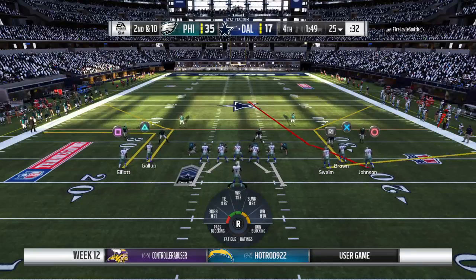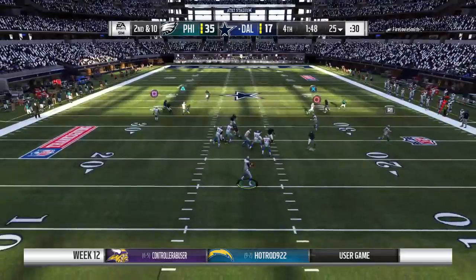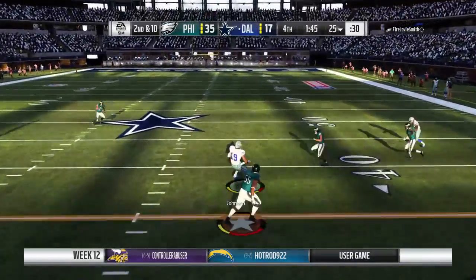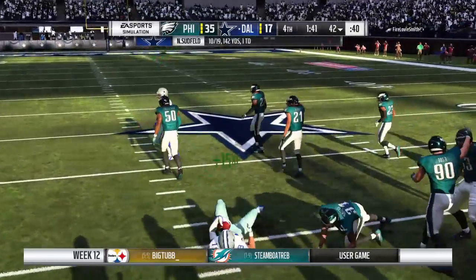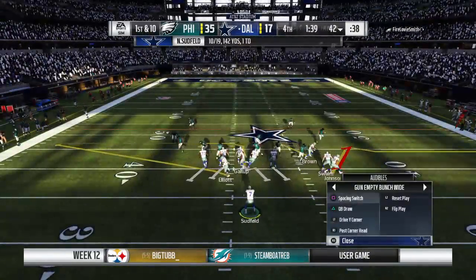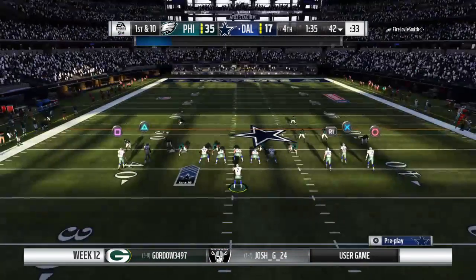Line of scrimmage, again, the 25, 2nd and 10. They'll set up a throw. And this time he's got the hook up. It's complete. And they get him down, but not before he takes it across the 40-yard line. They give him 17 yards that time as that'll move the chains.